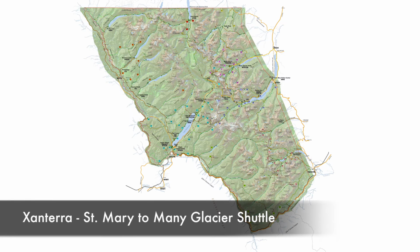The second one that we're going to talk about is Xanterra, who runs the Glacier Park lodges inside of the park. And they run a shuttle that's $10 per person that runs between St. Mary and Many Glacier, and vice versa. And once again, there'll be a link for that so you can go ahead and see what their times are and those sorts of things.